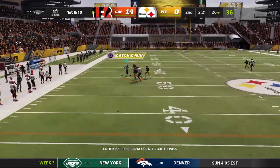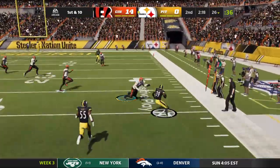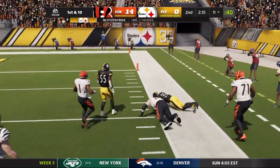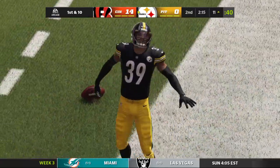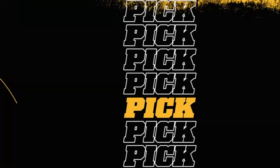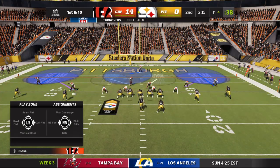Forced out to his left. Trying to get it to Chase, but it's intercepted. Picked up by Minkah Fitzpatrick. So this is something we didn't see at all from this offense in the victory last week. That's a turnover. They didn't have any, but giving the ball away here in the opening quarter.